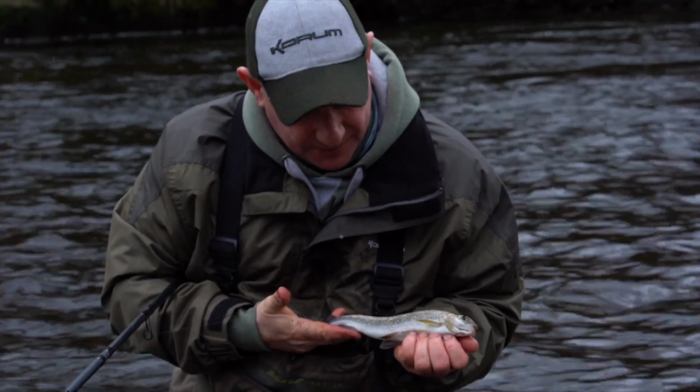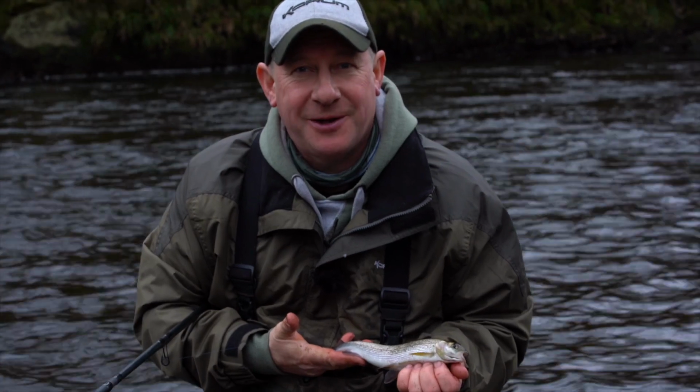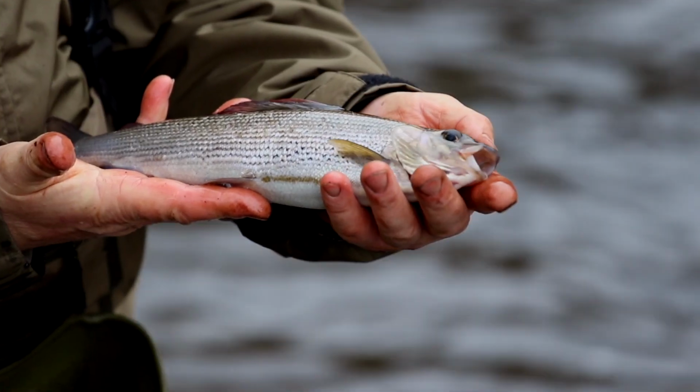There you go, another lovely little grayling. What a way to end the day in January on the Welsh Dee. Fantastic fishing. There he goes.